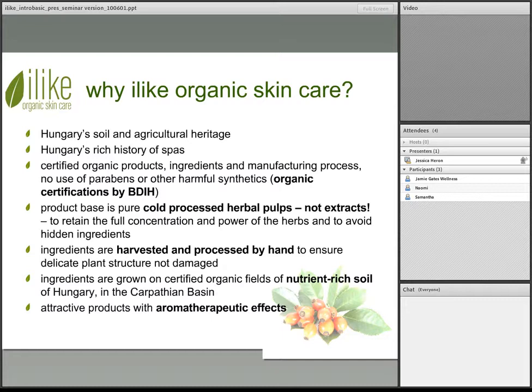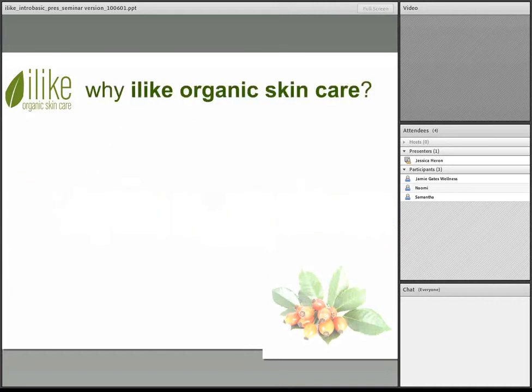The products are very attractive and have many aromatherapeutic benefits and effects. Because of their natural origin, they retain a lot of the aromatherapeutic benefits, and that can really have a positive effect on our emotions and also how we heal, and also can directly affect our relaxed state and helping your clients get to that relaxed state so they can heal much faster.